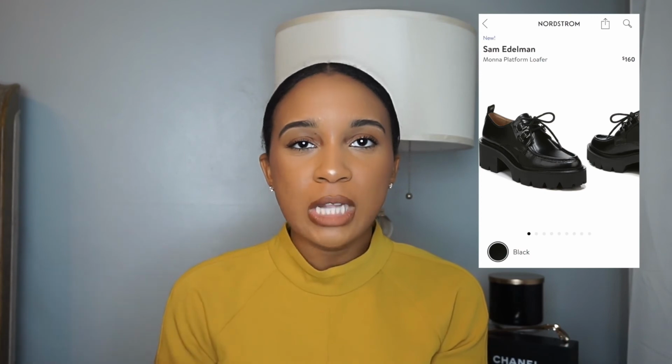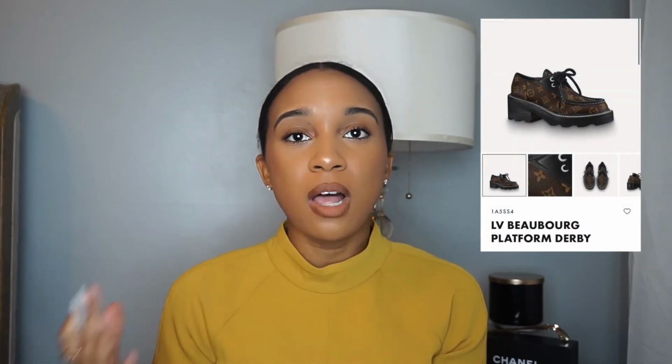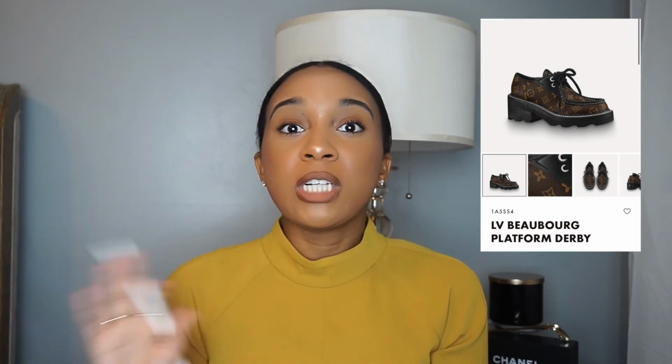Next, I have, not a sneaker, we're done with sneakers, I have a pair of Sam Edelman loafers, and I really do want these loafers because I like the Louis Vuitton loafers, and I'm not paying that price tag for that. So Sam Edelman, I feel like, has a really nice dupe, but it's not monogram.